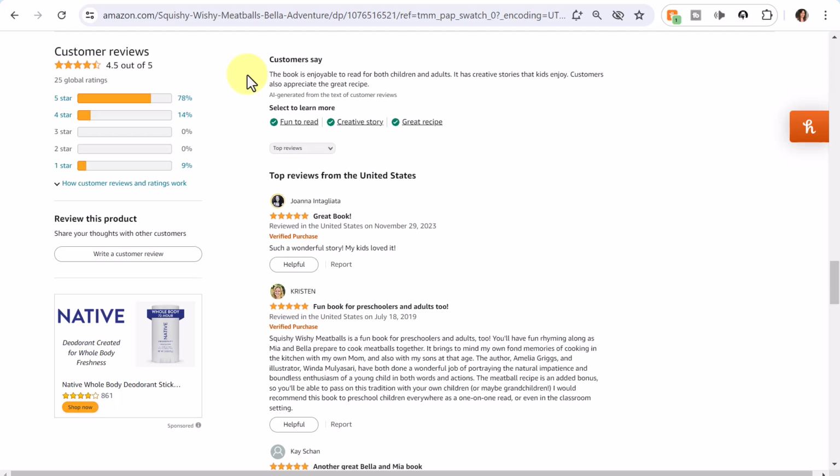Customers say the book is enjoyable to read for both children and adults. It has creative stories that kids enjoy. Customers also appreciate the recipe. I was thrilled when I saw this, and it totally picked up my mood after I recently noticed that someone had given me a 1-star with no commentary, which makes it near impossible to know why they gave this book a 1-star. I'm not upset because 78% of my reviews have a 5-star rating.